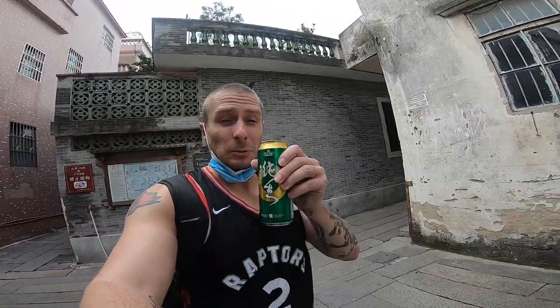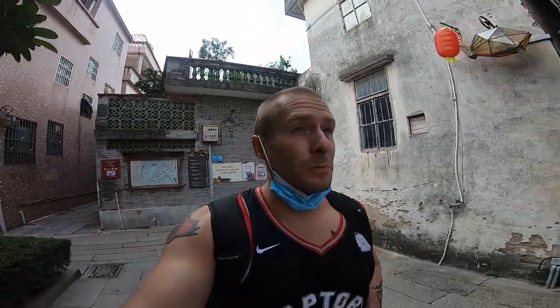Found a place to get an ice cold beer. Nothing like an ice cold beer on a hot Guangzhou morning. I'm gonna keep walking around and just relax, check it out. This is a nice place, really nice. Love the architecture of the buildings. There's a lot of neat little shops here selling stuff. Just gonna keep walking around.